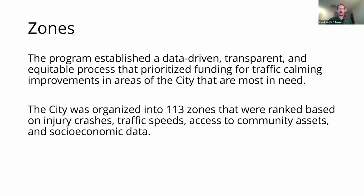So a little bit on the background of the program. We established a process that's data-driven, transparent, and equitable to build traffic calming in areas of the city that are most in need. We divided the city up into 113 different zones and ranked them based on crashes, speeds, traffic volumes, access to community assets, and socioeconomic data such as household vehicle ownership.